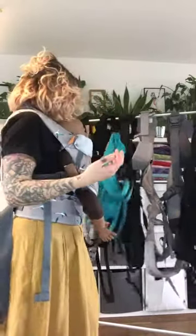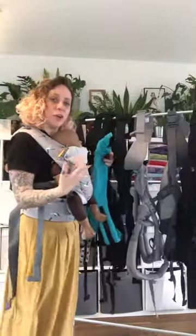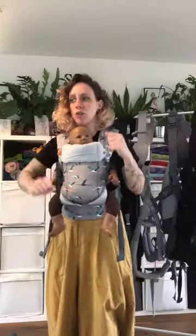The other ones are very similar. With this one, it takes a little bit of practice to get a snug fit. With the very lightweight Caro Baby, same with the Ease Me. Just wriggle around the fabric, make sure your baby again sits in a very nice deep seat.